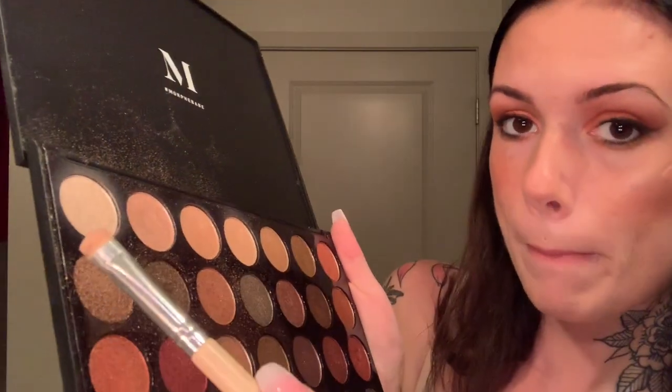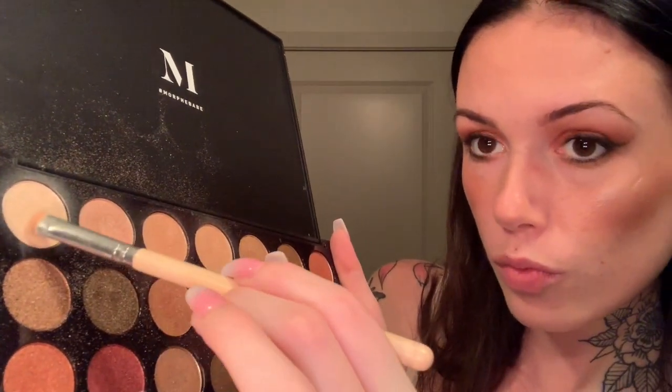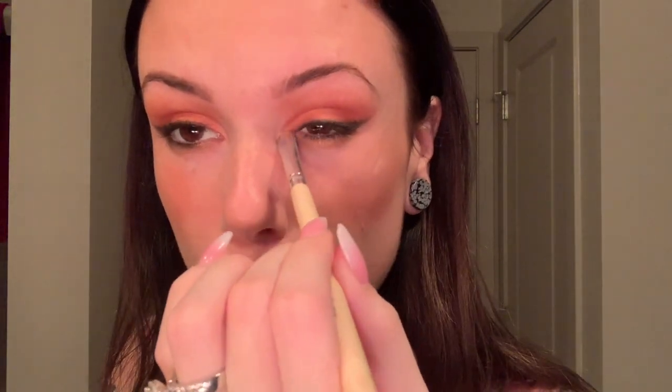Beaming, yup, just to sit at home and do nothing. Why not? And I put it everywhere. Another trick I sometimes do is I'll put a little bit of highlighter under my eyes. I didn't do it today, but some days I do, and it kind of helps reflect the dark circles because who needs sleep? And then I'm going in with that lightest shade, putting it in the corner of my eye.